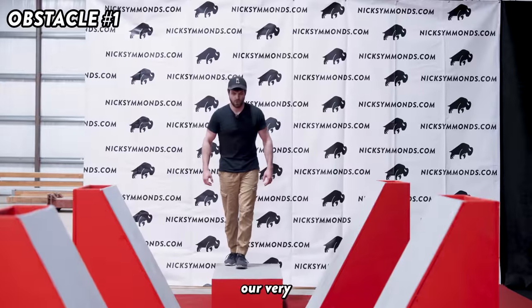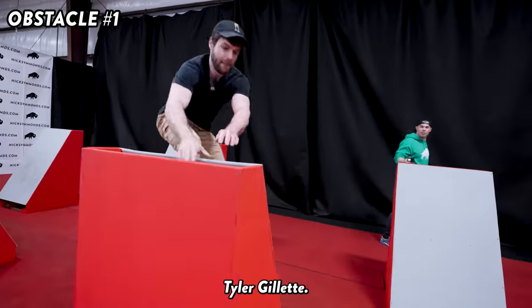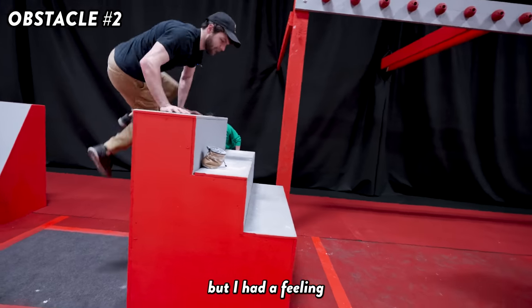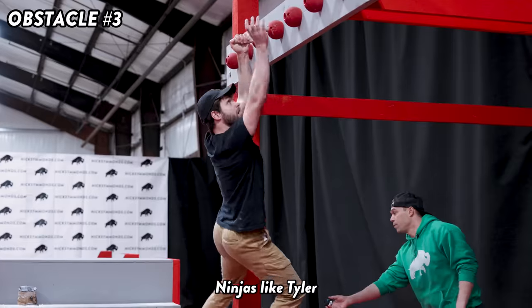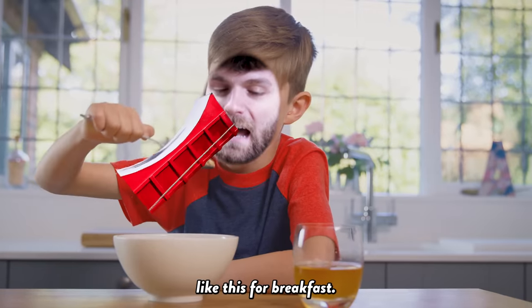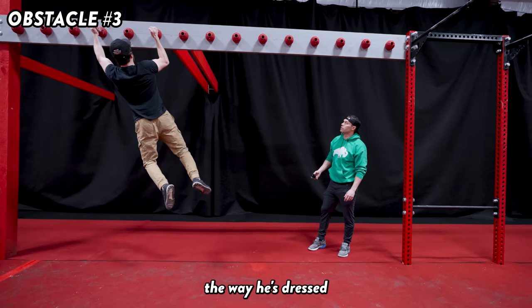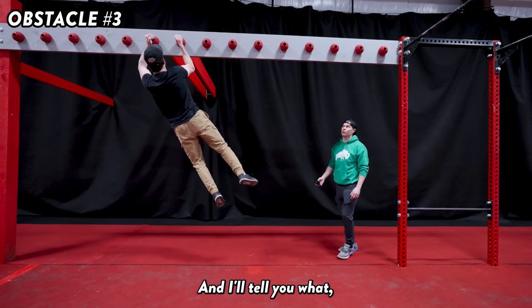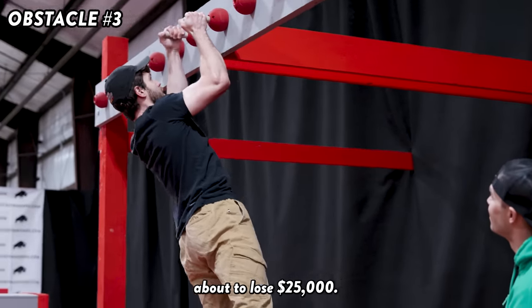And now our very first elite ninja to run the course, Tyler Gillette. Now, I didn't specifically invite any ninjas, but I had a feeling word would get out and a few might show up. Ninjas like Tyler eat obstacle courses like this for breakfast. He may not look like an elite ninja the way he's dressed in those street clothes, but he is an athlete to be feared. And I'll tell you what, I am fearful that I am about to lose $25,000.